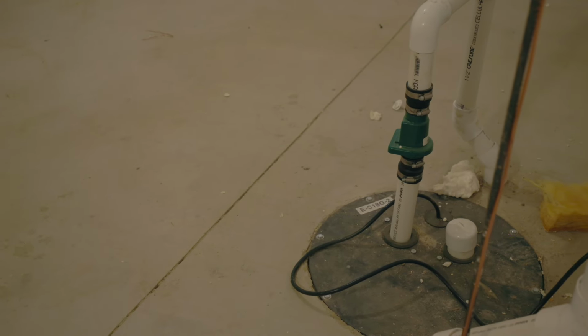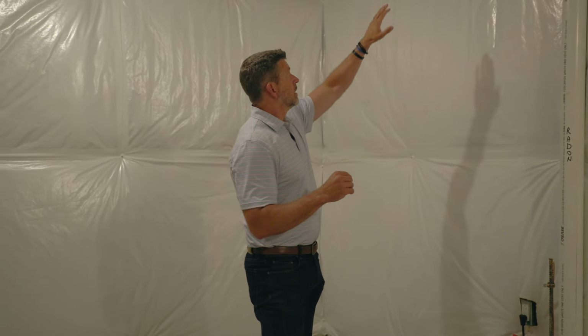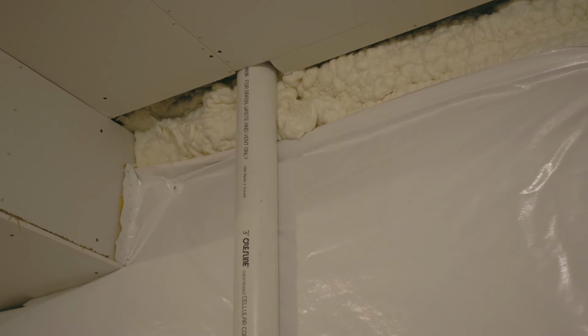They've got a sump pump. They've got a radon passive mitigation system. One way you can see the builder does a little bit extra when they build a house. Up there you see that blown-in insulation. That just tightens that house up a little bit more for a little more efficiency. That's a good sign to see that. You don't always see it.